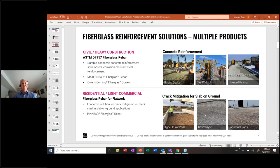The Mateen Bar fiberglass rebar, as we've mentioned at several job sites, is showing good bid history and is considered an economic concrete reinforcement solution versus the corrosion resistant steel reinforcement. Besides bridge decks, we've also been working on concrete reinforcement in seawalls. The dowel bars from Owens Corning, the fiberglass dowels, are used in jointed paving of highway structures. The other area is in residential and light commercial buildings, where we look at fiberglass rebar for flat work, crack mitigation for slab on ground and agricultural pads, driveways, and industrial pads. And this is our pink bar fiberglass rebar.